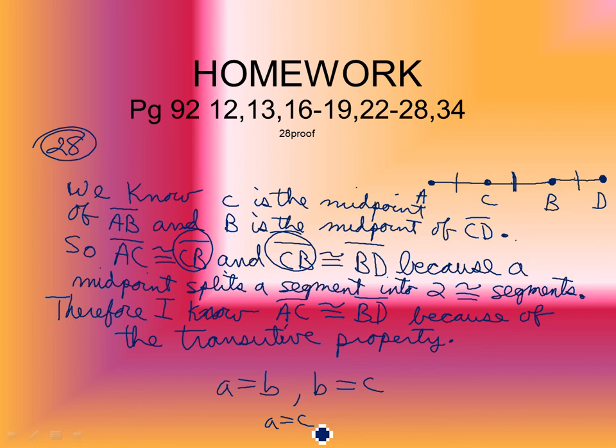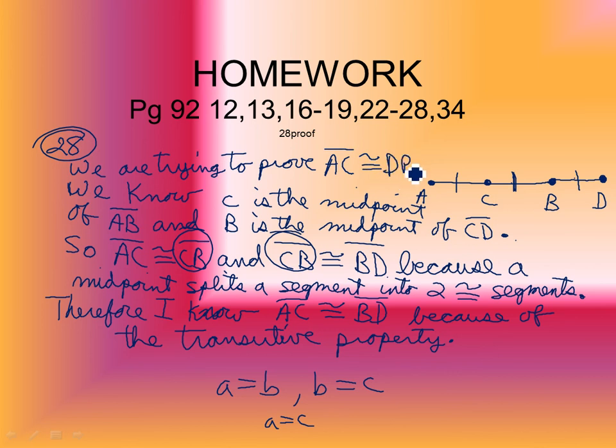Opening statement, we stated what they told us, the given information, right? We probably should have put a thesis statement in there. Maybe we are trying to prove what? Segment AC is congruent to segment BD. And I wrote it backwards. So we gave our given information. That's why I'm not an English teacher, because I forget all that stuff. We know that these things are true. Then we said, since we had midpoints, these two segments had to be congruent because a midpoint splits a segment into two congruent segments. Then from that, we can say these other two segments are congruent by law of syllogism we could have used, or the transitive property.